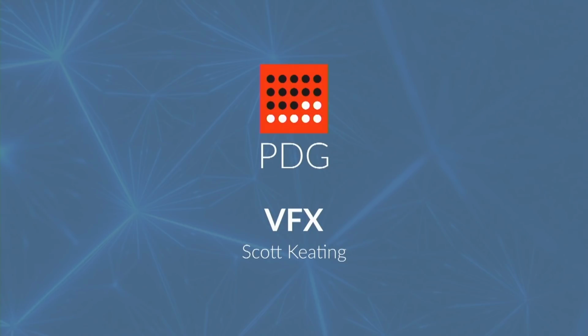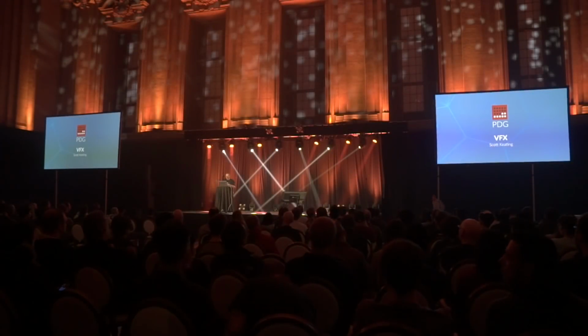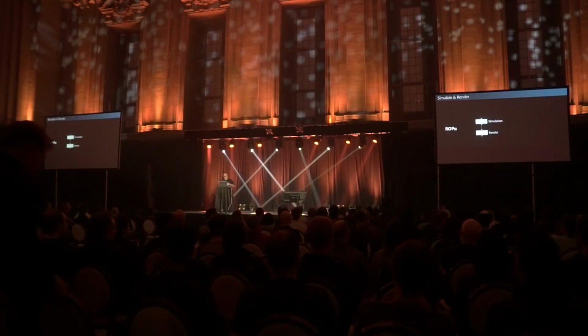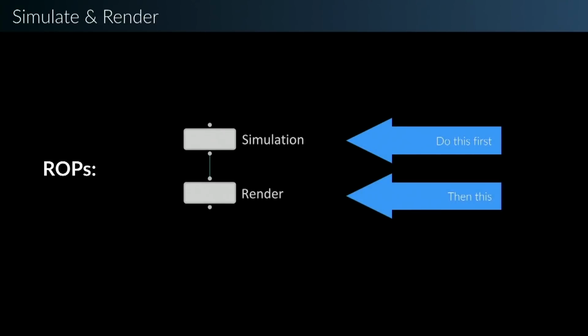Thank you, Cristin. Okay, so let's dive in a little deeper so you can get a slightly better understanding of why we even did this and what we actually did. So if you think of the most basic set of tasks that you might want to do in Houdini, simulate something and then render the result. And this is what it would have looked like in ROPs if you wanted to do that. You would literally do this first, and then you would do this.